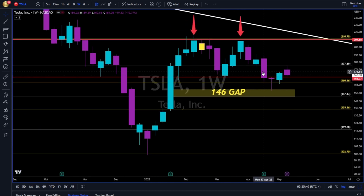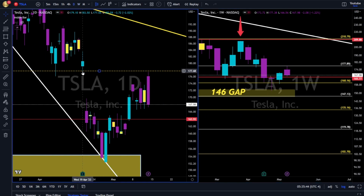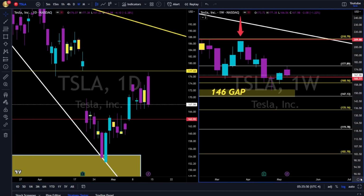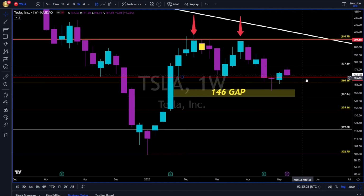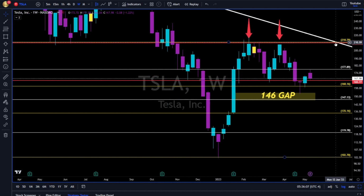Tesla closed this gap that had at the 177. Now, let's see if 165 can hold once again. This 165 is a very important level of support, as you can see. Let's see if bulls of Tesla can hold this and break up and above the 177 towards the 192 and back to this white trend line with the 210.